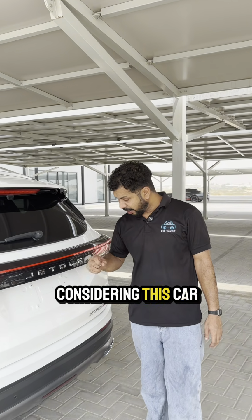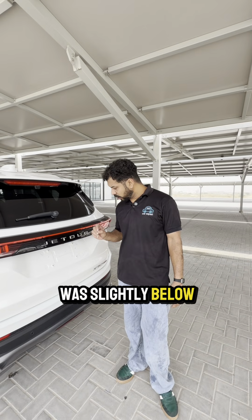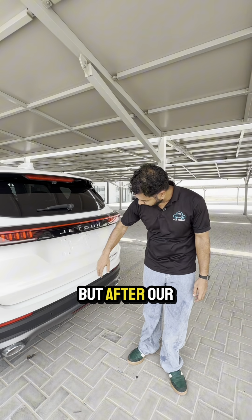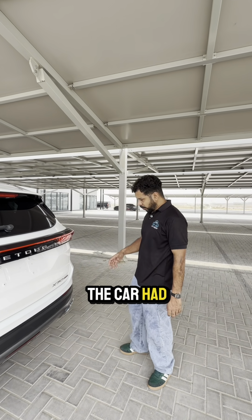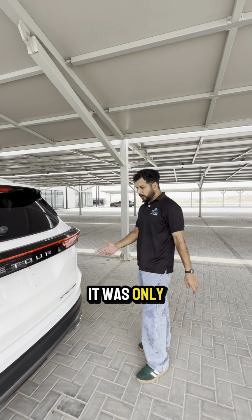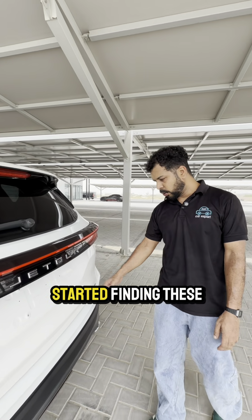The customer was considering this car because the price was slightly below the market value, and the visible repair on the rear trunk door was only minor. But after our detailed inspection, we discovered that the car had been flooded. And honestly, even we couldn't identify it at first glance. It was only after checking every area carefully that we started finding these signs.